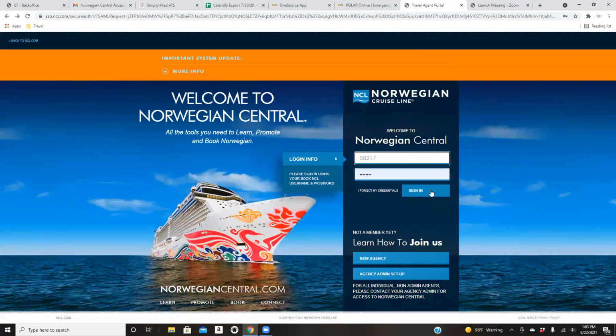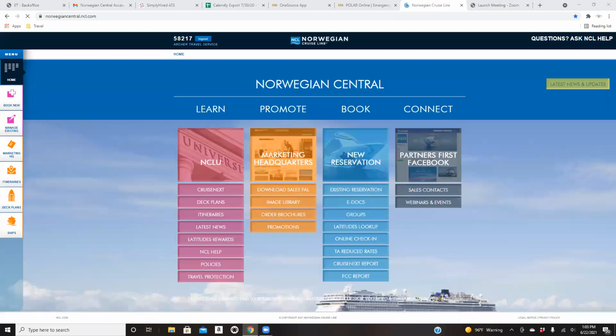So once you get in here, you'll go ahead and sign in. And this is what it looks like when you log in. With every vendor and supplier, there's going to be a learning section, how to promote, how to book, and then how to connect in some webinars and events.